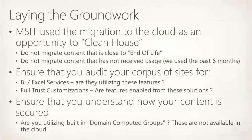MSIT has an environment where end users can just go create site collections. So we get a lot of site collections that people create, use for a short amount of time, and just leave behind. Now we have governance tools that help clean that up, but we got a little more aggressive with it. Yeah, our governance tools still have a sufficient amount of time in the policy that we still needed something a little bit more draconian here in making these decisions.